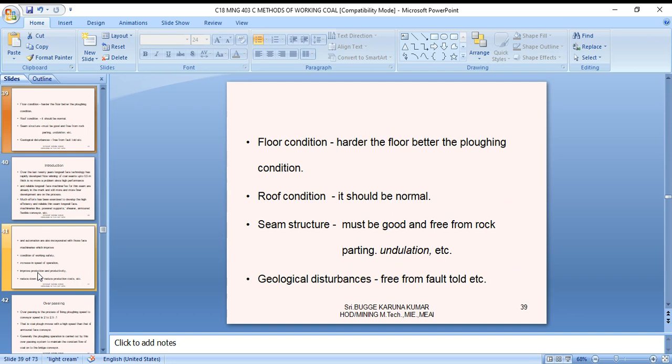Floor condition should be hard, and the floor better than the ploughing condition. Roof condition should be normal. Seam structure must be good and free from rock patching and undulation, etc. Geological disturbances: free from faults, etc.